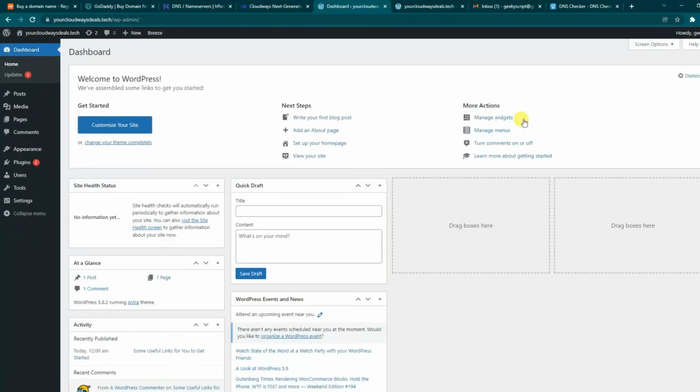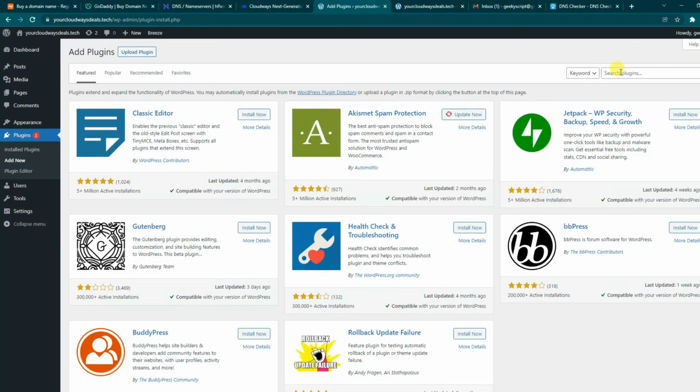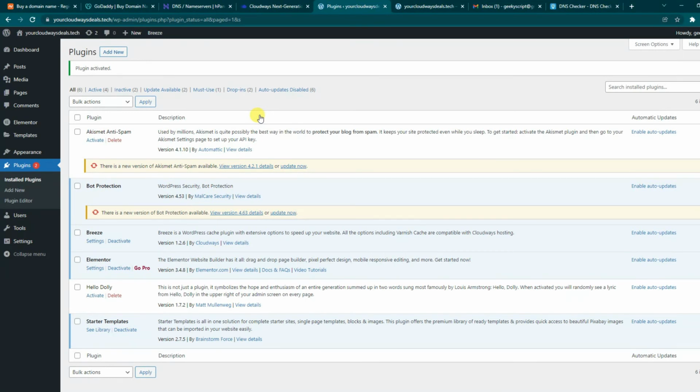So first you need to go to your plugins, and here simply click on Add New, and then search for Elementor. You can see our Elementor Website Builder over here. So just install it, then activate it.